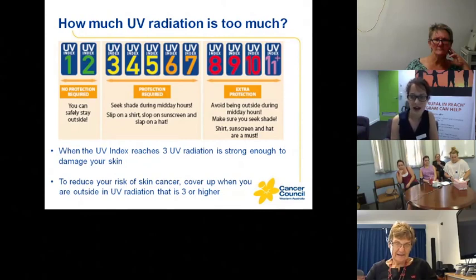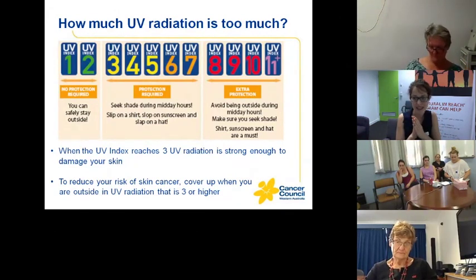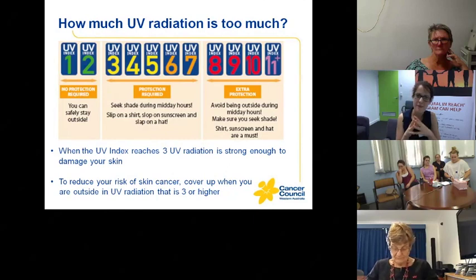UV levels will vary depending on where you are in the state, and I'll talk about that in my later slides. But when the UV index is around 3 to 7, we need to protect ourselves in the five ways: slip, slop, slap, seek and slide, which you've probably all heard about. It's important that during midday hours, when it's moderate to high, we definitely at least seek shade when the UV is at its strongest.